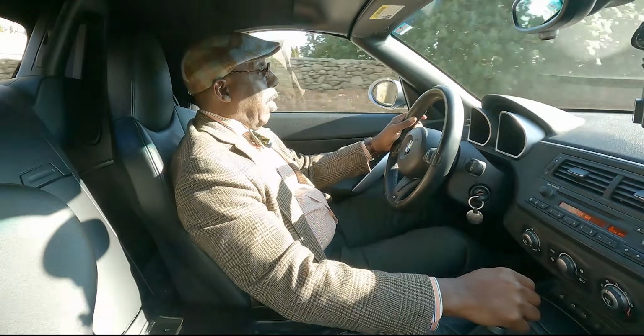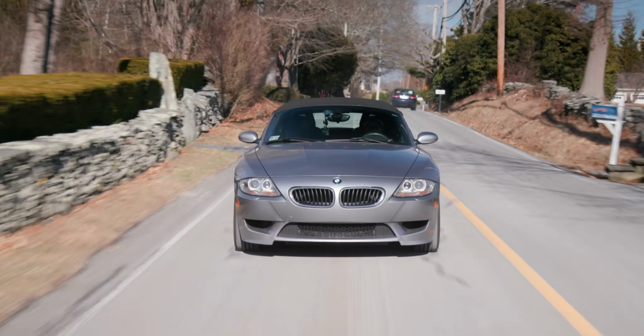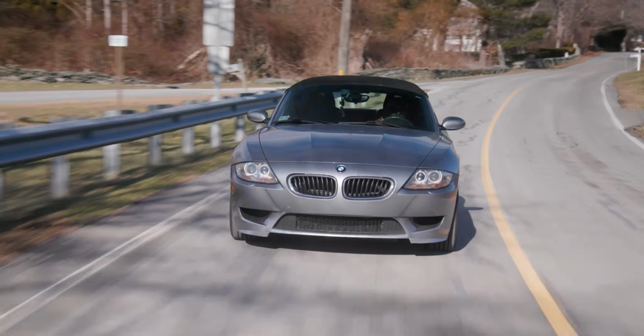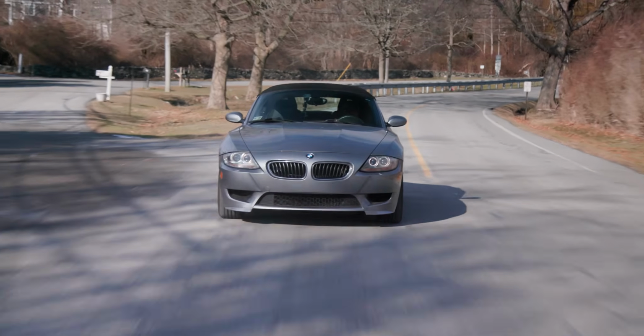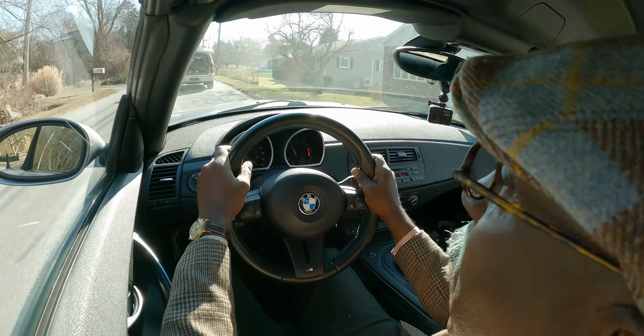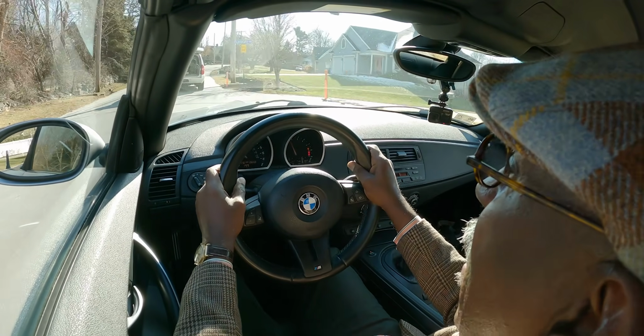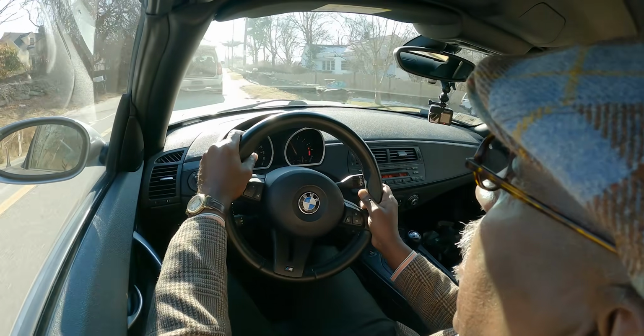Much quicker to rev, immediately more responsive on the throttle, and there's a great solidity to this car as well. This example is not particularly low mileage. It's got about 40,000 miles on it, and there's no squeaks or rattles. And for a convertible, it's also amazingly quiet. You don't get a lot of wind noise.